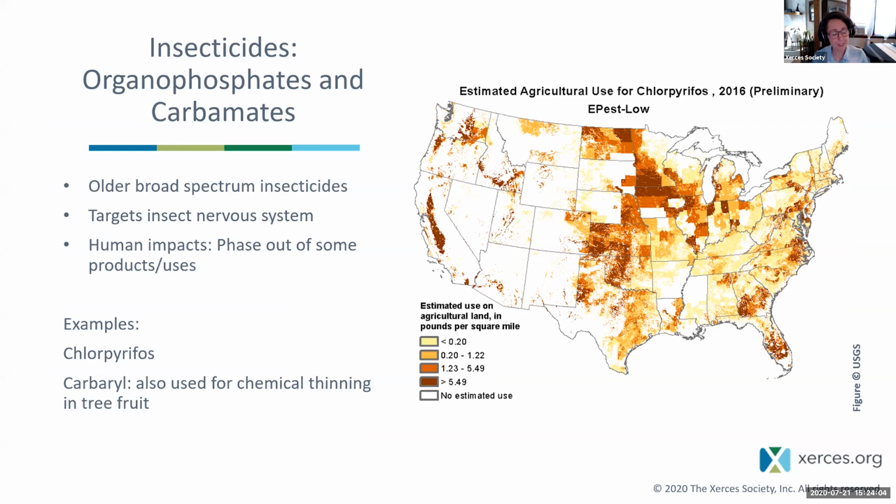I'm assuming a lot of you who are here have already heard about neonicotinoids and how those might be affecting pollinators, and I will get to them in just a second, but I wanted to start with organophosphates and carbamates, which are older broad spectrum insecticides that themselves are risky too. So sometimes I think our focus on neonics causes us to forget about some of these other major insecticide classes that also raise concern for bees.